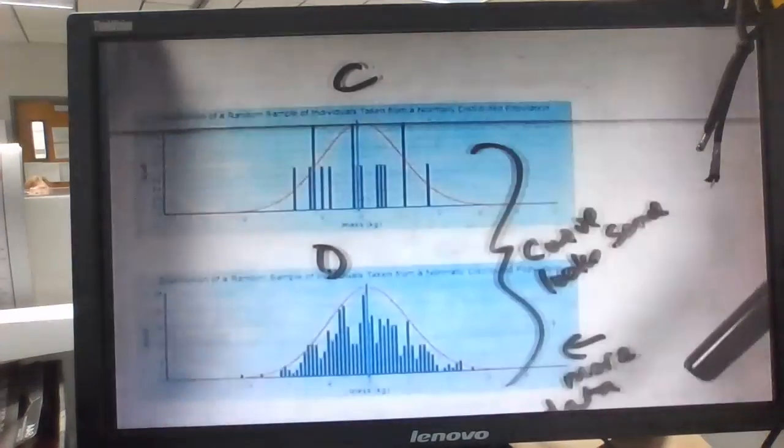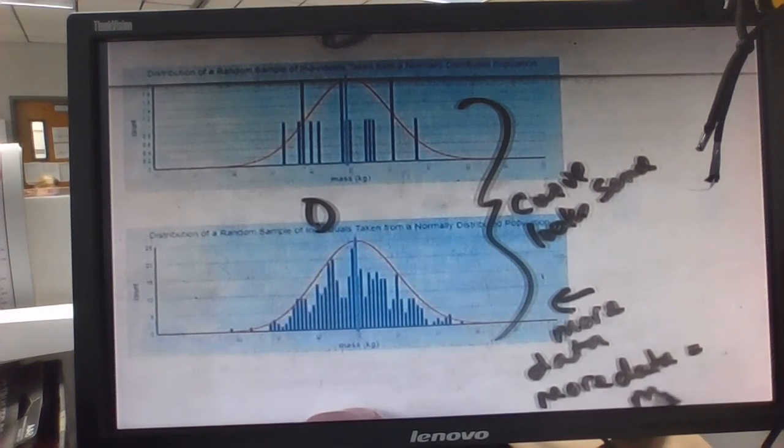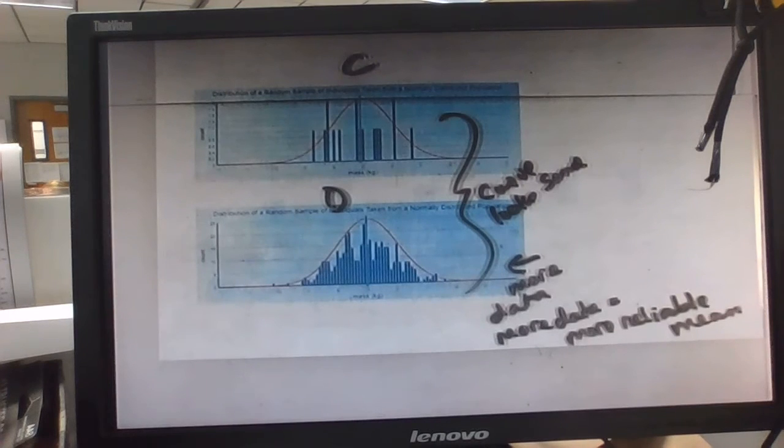More data is good. The more data that you have, the better it is. More data means a more reliable mean, I think that's how you spell it, mean. More data means I have a more reliable mean. So that's always good. Mean like average, M-E-A-N. Mean, median, mode, mean.